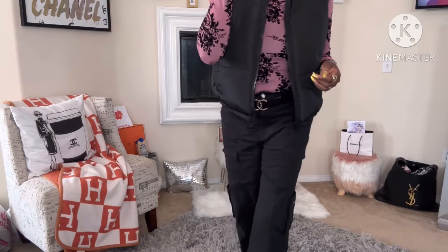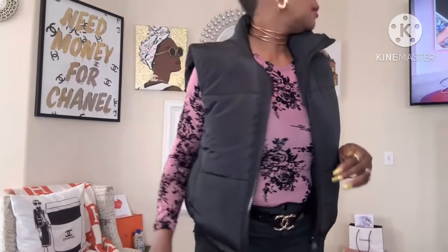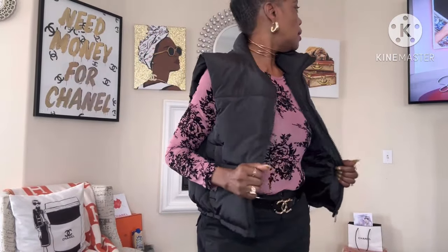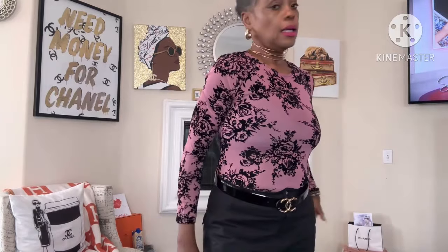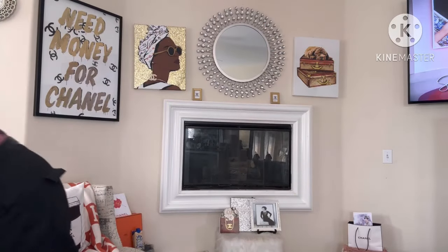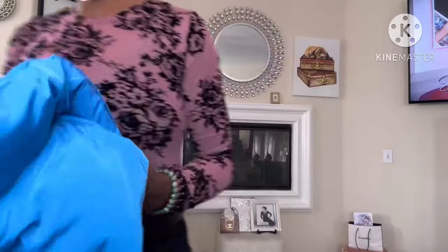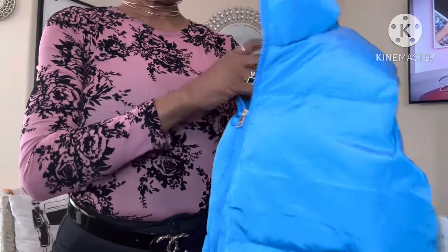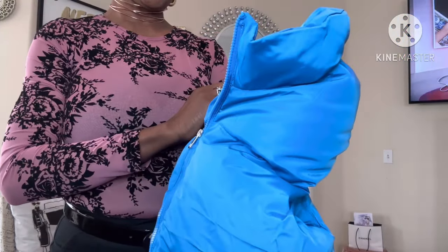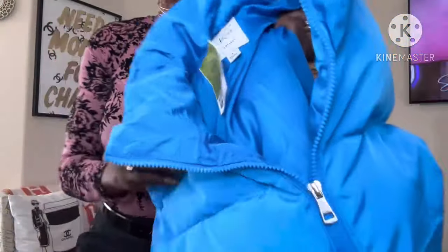All right, so we did get that in the black. You guys, if I... Sherry's on. I'm missing my Sherry. So I got the blue one. That black one is super heavy. And that was $13.99. And then this is $12.99. And this is by the brand Orange Kiss, Orange Kiss Essential. It's a dollar less than the black one. This is the blue.